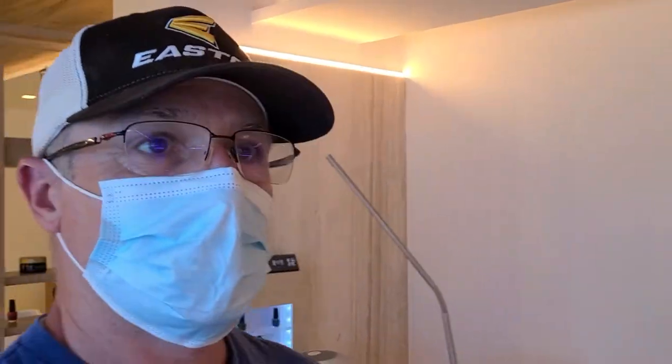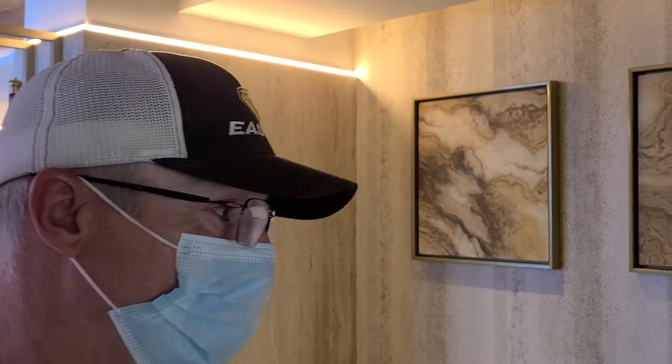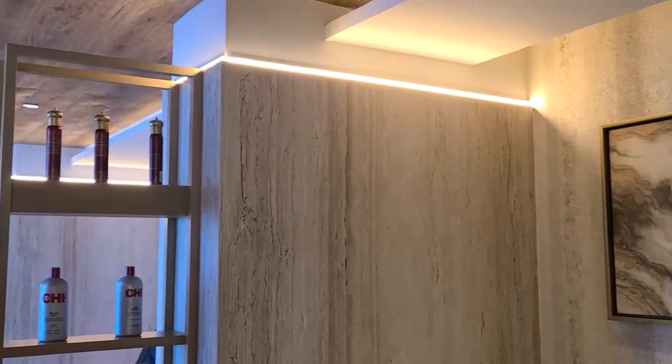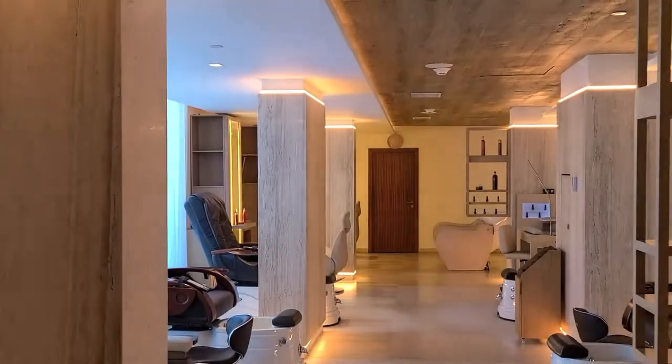So this is where you get your facials or your pedicures. This is part of the spa. I've used it before. I've actually had a haircut here and a pedicure, and they do a great job. Just getting ready to open up now. Whoa.